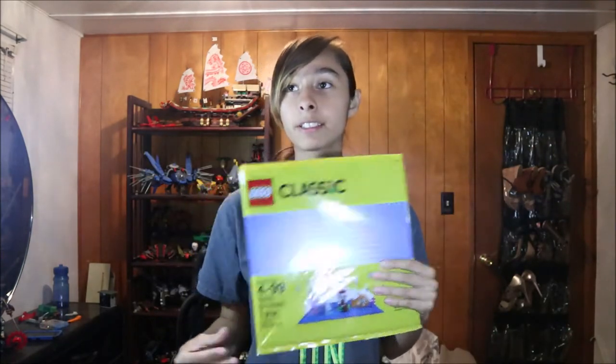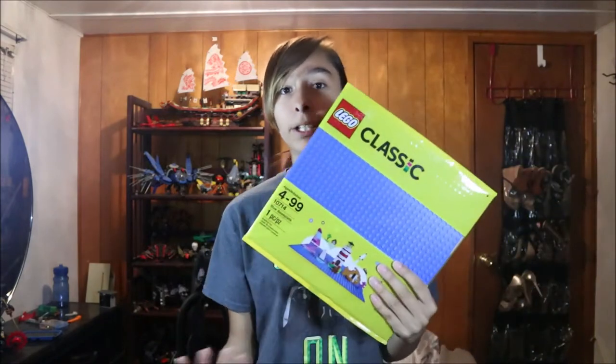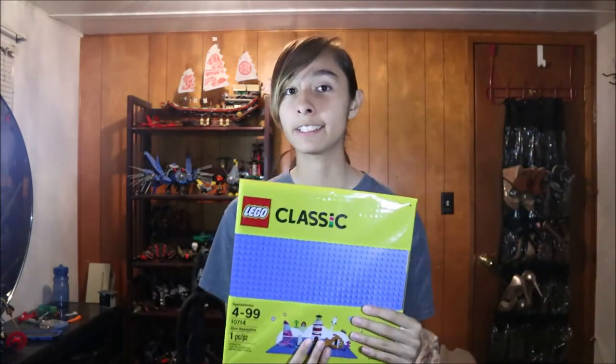This is something that I've been wanting to get for a very long time. My very first blue base plate. This came out maybe the beginning of this year, I think. I've been trying to get one of these. I mean, they're everywhere now, but I didn't know when was the time to be collecting these. Now, since I'm trying to do good stop motions, I know you guys are probably saying that my stop motions are really great, but I just want to see a new kind of background for my Lego stop motions.